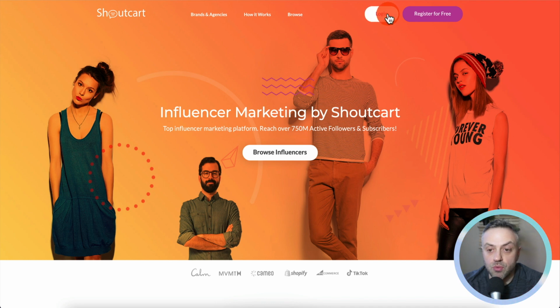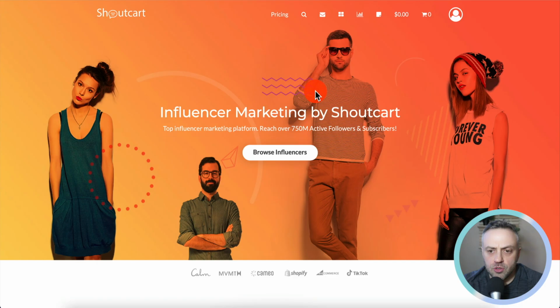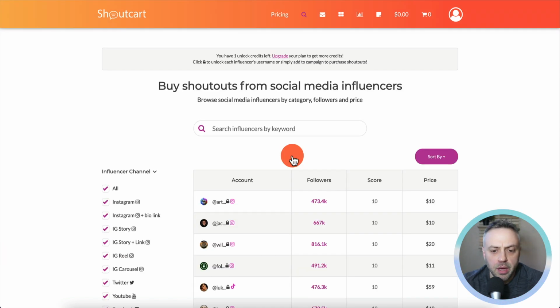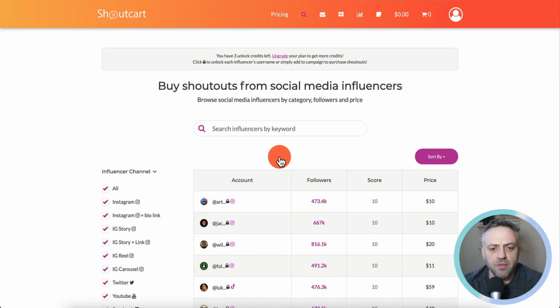So what we want to do is log into our account. You can register for free. You can log in. I already have an account, so I'm going to log in. Now that I'm logged into the account, I can hit Browse Influencers, and I can take a look who's out there and what I can do. So I can see who is available.